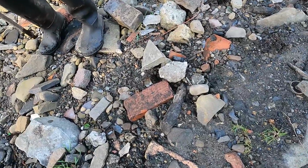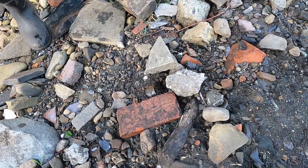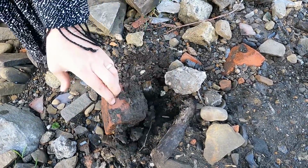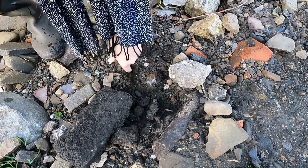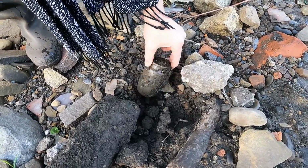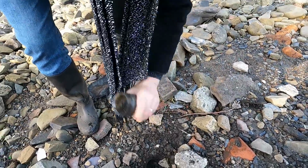Ooh, there's the jar. Go on, Mr. Johnson, do the excavation. Is it whole? Drum roll, please. Looking good. Oh, yes, it is. This hole's full of mud. Ooh. Anything written on it?